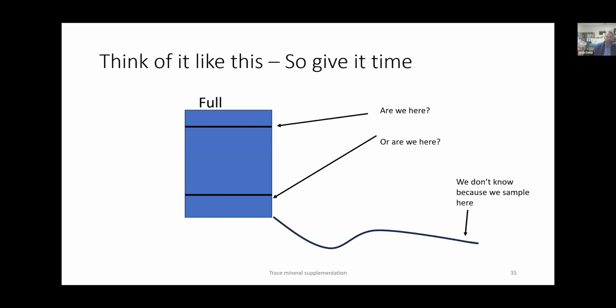The big difference between the two is, picture this blue box here being the liver, and say we have a full level right here. A liver biopsy can tell you that level's right there. A liver biopsy can also tell you that the levels are down here, where we're nearing low or maybe dropping off.